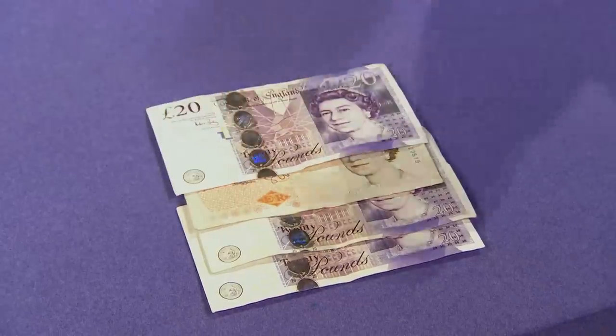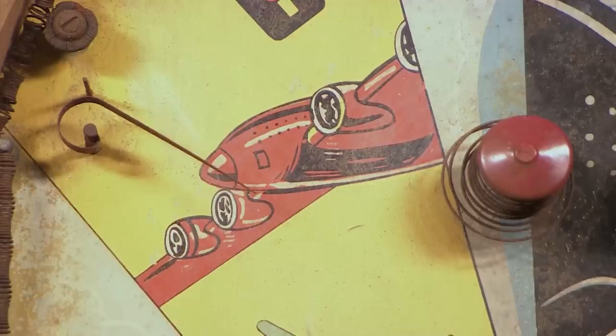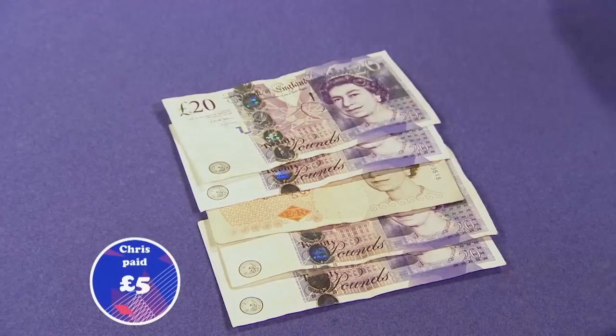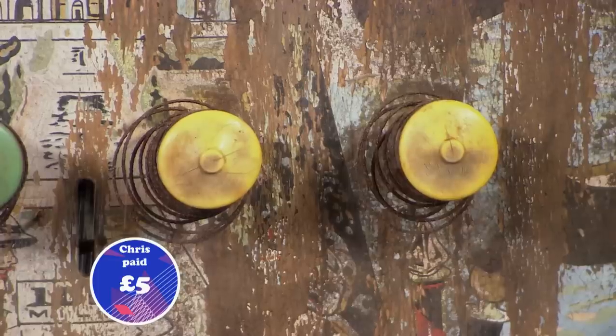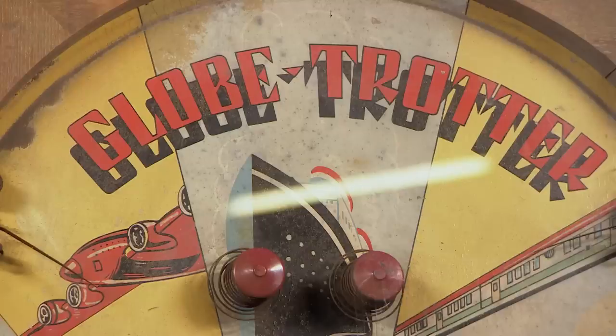I'll go 70. How does that sound? Nowhere near, I'm afraid. You've got to do a lot better than that. I've done a little bit of research myself and I've got a figure in mind, and it's nowhere near that. OK, I'm going to push that to £100. And to be honest with you, as a project, that's a big investment for something that needs this amount of work. No, it's not enough for what it is. As a project, it's nice as it is. You wouldn't have to do anything to that.